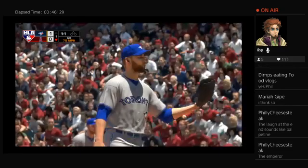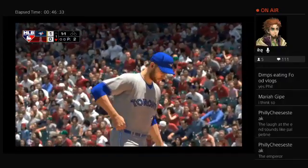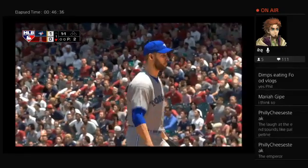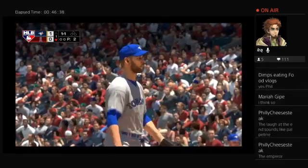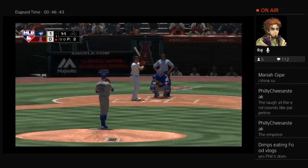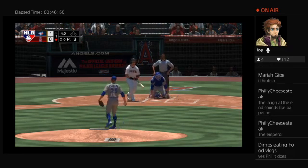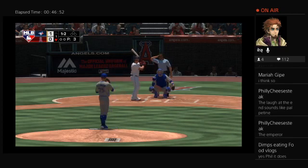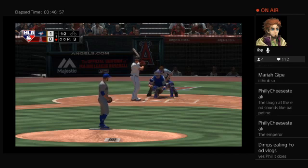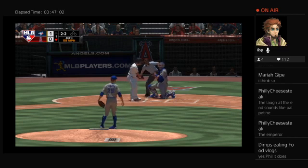Set up away with the changeup, but it's 1-1. To 1-2 now. Little guessing game going on right now. Being late on that fastball after the change, he had to be sitting off speed right there. 2-2 the count to Cole Calhoun.